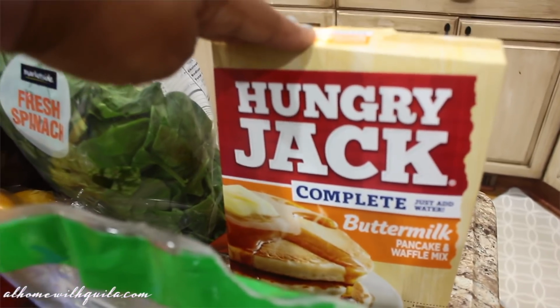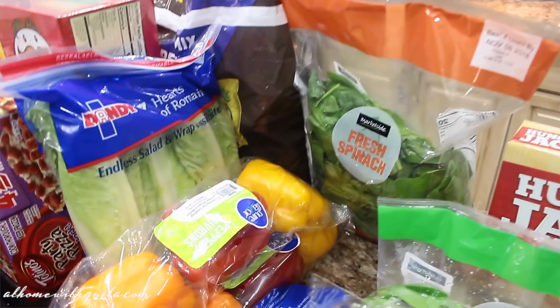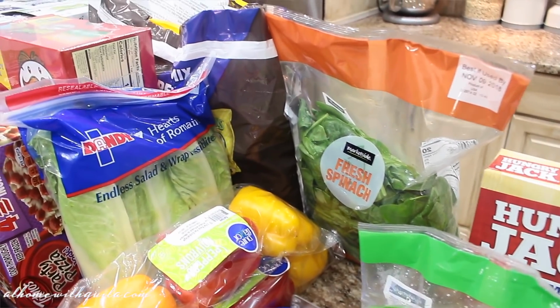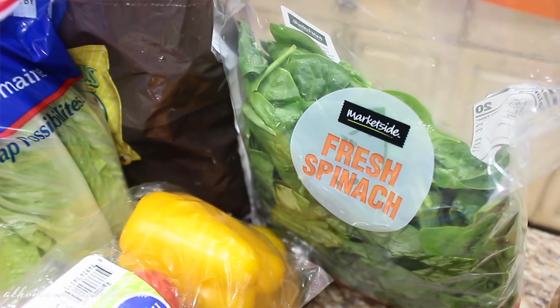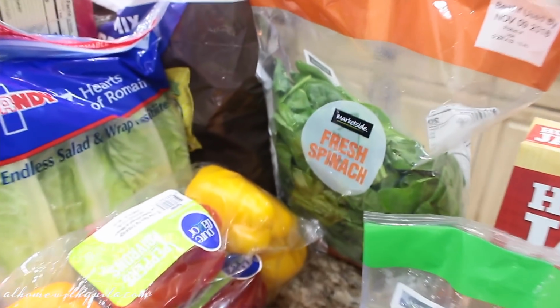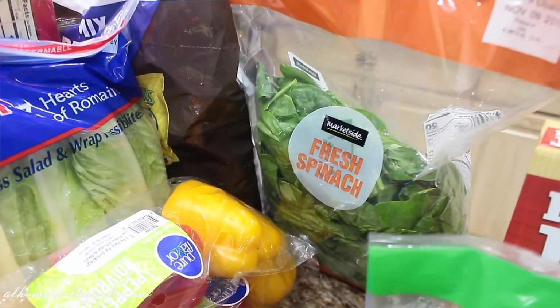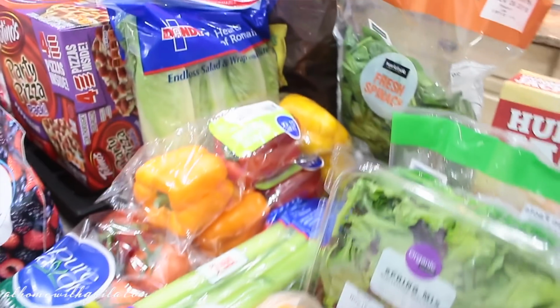So then we also have some pancakes. My kids and my family, my husband, everybody loves pancakes, so I try to do that. Like last night we had breakfast for dinner, and it was a big hit because they love breakfast. So I try to keep that stocked in my pantry too. Actually, I keep it in my refrigerator. And then we have some fresh spinach, and I think that is the last thing. I'm going to be using that for a smoothie that I'm making, and then some other stuff too. You can never go wrong with just keeping spinach or any vegetables.